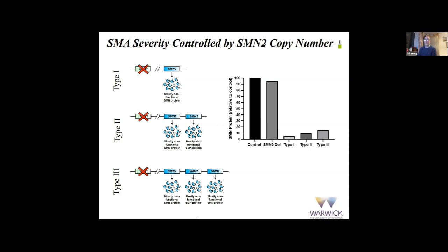What this means is that the patient is producing a really low level of functional protein. If you compare that to a type 2 patient, again, no copy of SMN1, completely deleted, and 2 copies of SMN2 per chromosome. So even though there is still a reduction in protein compared with a control individual or a non-SMA patient, what you see is you still have low levels of protein, but twice as much protein expressed as you would see in a type 1 patient because there are 2 copies of the SMN2 gene.